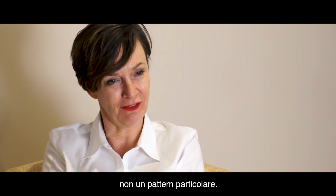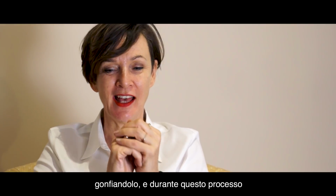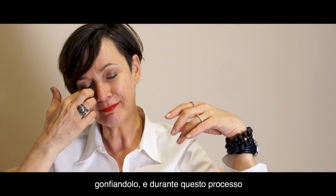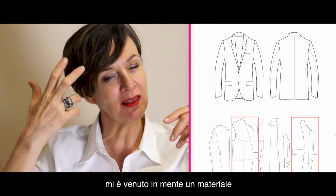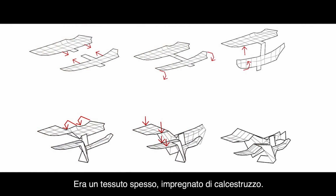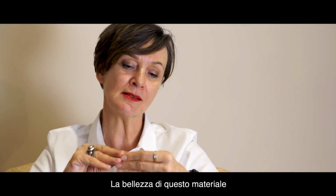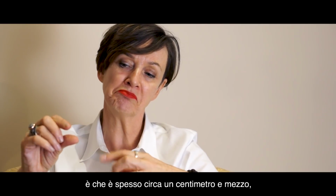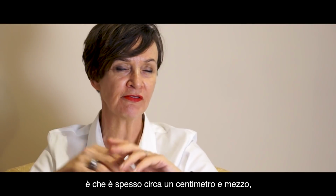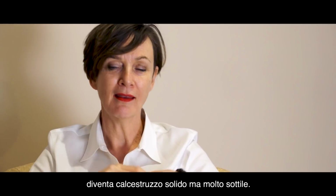So we took the pattern of the jacket, not the jacket itself, and started making it into a solid, inflating it, and in the process of doing this, I started thinking of this material I'd once seen before. That was a thick fabric that is impregnated with concrete. The beauty of this material is it's maybe 1.5 centimeters thick, or maybe 1 centimeter. And when you spray it with water, it turns into solid concrete, but very thin.